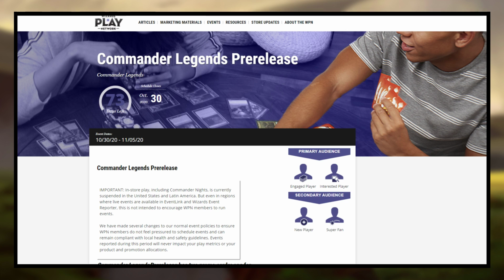Whenever it's a side product, sometimes they do it differently. For instance, Jumpstart was a little bit different. Some sets that are more focused around draft are drafted instead. But yeah, pre-release is pretty awesome. But we get more than a little bit of a release date. We get some information when you click on the event.